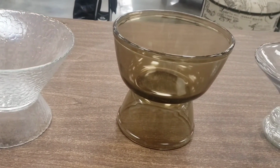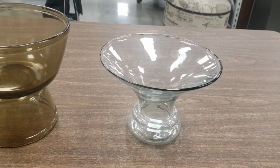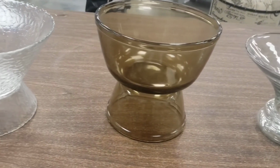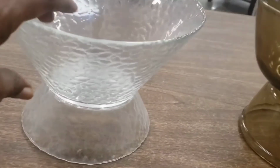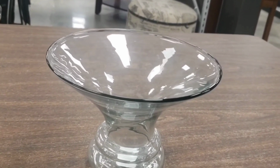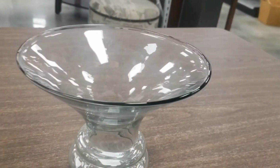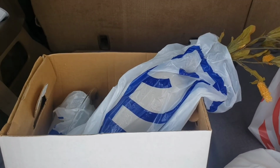Okay, so on one of my trips to Target, I saw some pedestal bowls, and I thought for $25 and $35 I can make my own. So I'm here in Goodwill checking out a couple of bowls that I can put together to make my own pedestal bowl. We are done at Goodwill, so now let's move on to Homegoods.